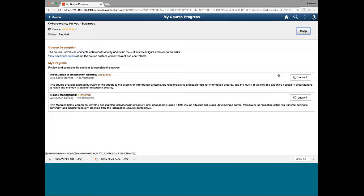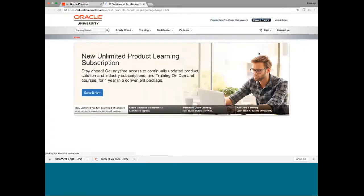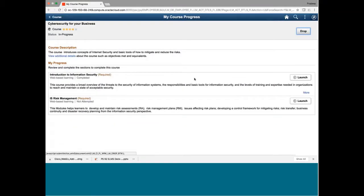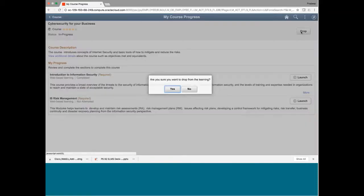So, for example, if you see here, this Introduction to Information Security course is a web-based course. If you click Launch, it will take you to the particular website. If it is a URL attached to that course, then you will go to the URL. If it is content attached to the course, then you directly access that content and can access the course. At any time, if you want to drop the course, just hit drop so that it can be dropped from that particular learning. Once you hit drop, you'll be dropped as an employee.